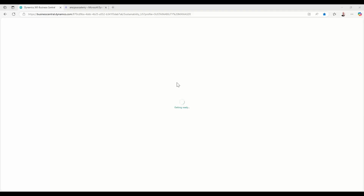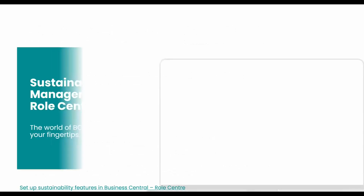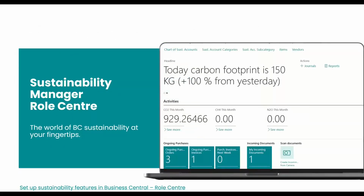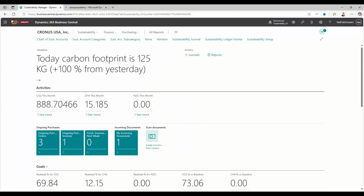And it just gives you a nice collection of the different sort of metrics and so on that you can use as a sustainability manager, and it just brings some relevant KPIs, Qs, and of course the various menu items together in one place. Then scorecards and goals is the next one worth looking at.